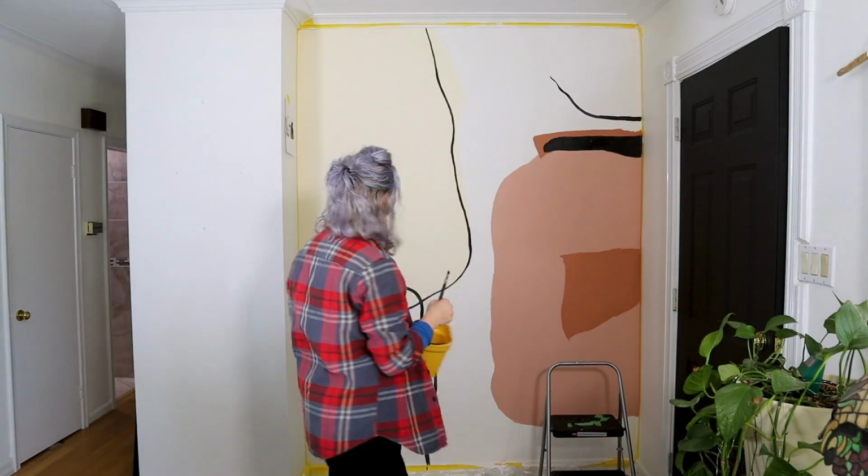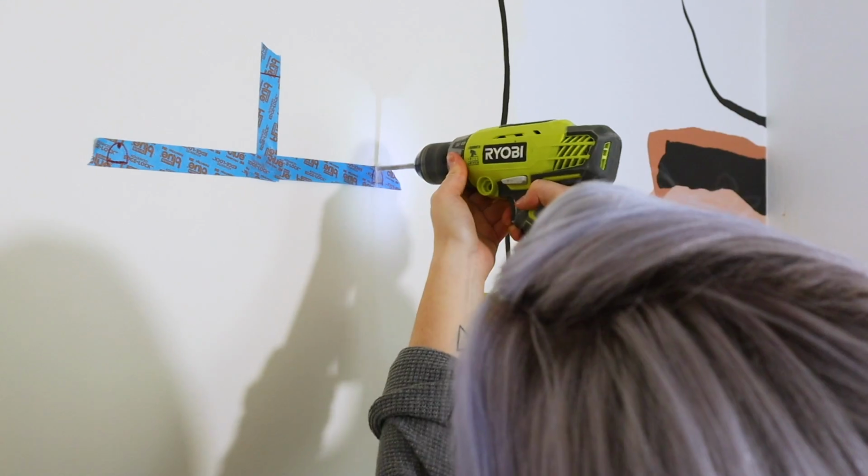Now all we gotta do is just let our abstract wall dry. It's finally install and styling day! While I very much enjoy the journey, boy do I love seeing that end result.